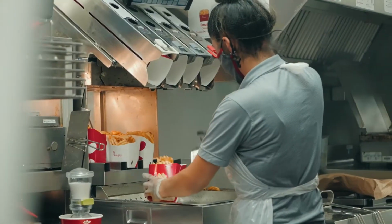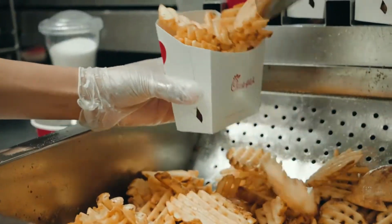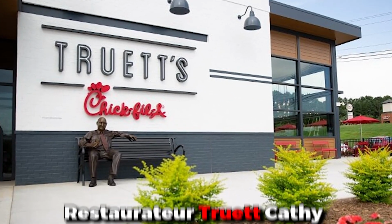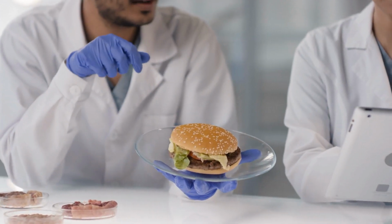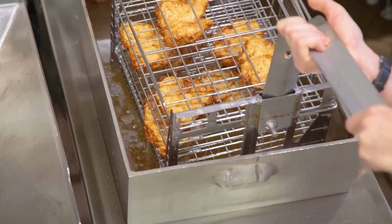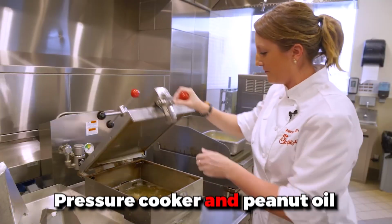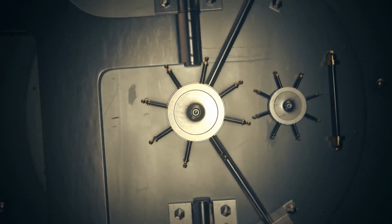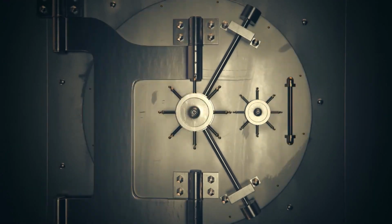Chick-fil-A's success story begins with a unique business approach rooted in a secret recipe. Restaurateur Truett Cathy, after experimenting with hundreds of methods, perfected a quicker way to cook boneless chicken using a pressure cooker and peanut oil. This closely guarded recipe, locked away in a vault, remains a mystery even to Chick-fil-A employees.